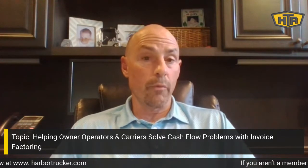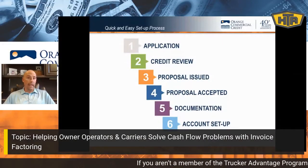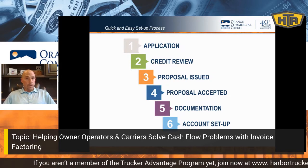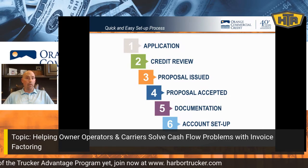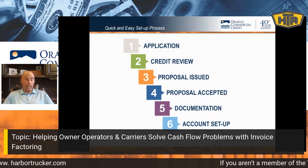And I'd like to next get into how you'd get started with us if you do decide that you want to move forward with factoring. We start with an application, and you can see a diagram I have here. The application we send you is online and takes about 10 to 15 minutes to fill out. Along with that, we ask you to send us a copy of your driver's license, a sample invoice, articles of incorporation, and your insurance certificate.